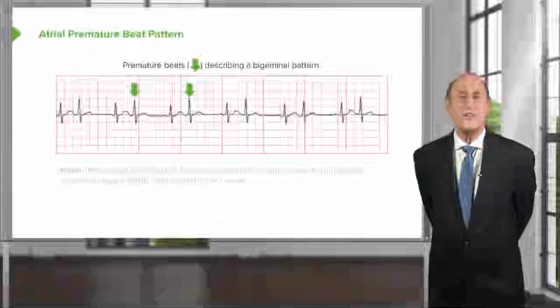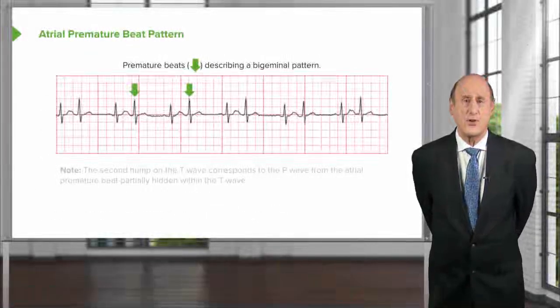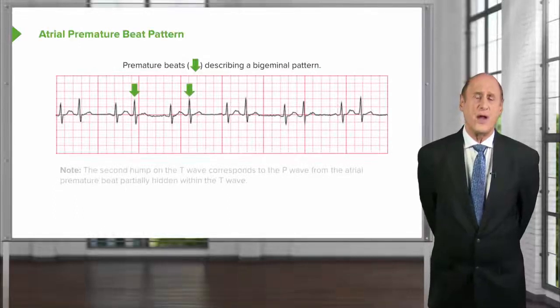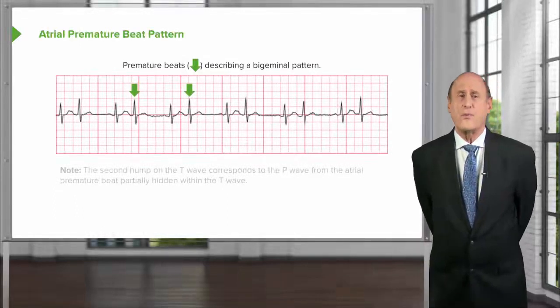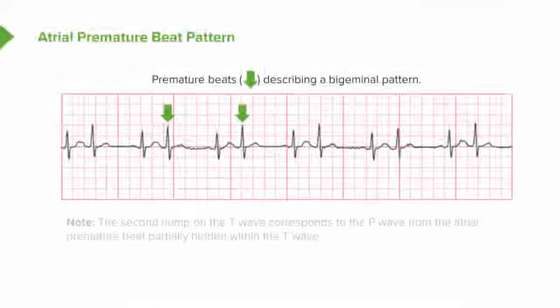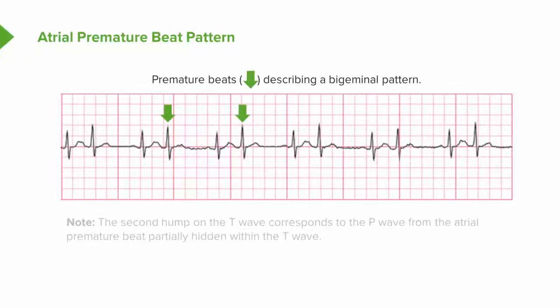So here is an example of atrial premature beats. Let's look at the first complex. We don't see the P wave there. So let's look at the second QRS. There's a normal T wave. Then you have a normal P wave in the third beat and a T wave.